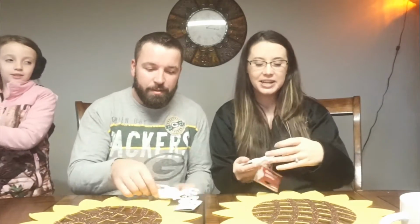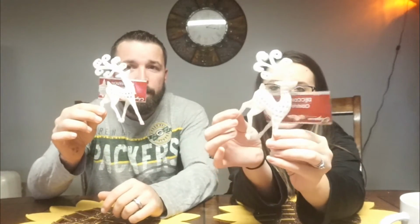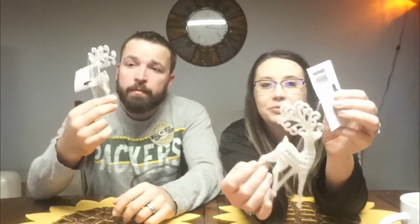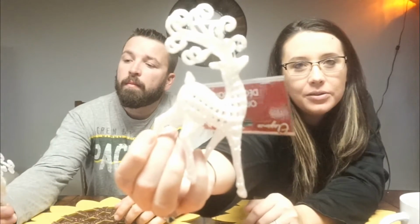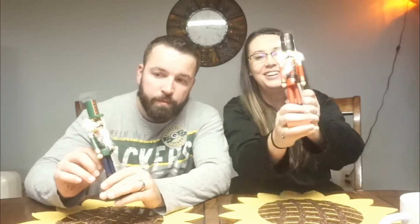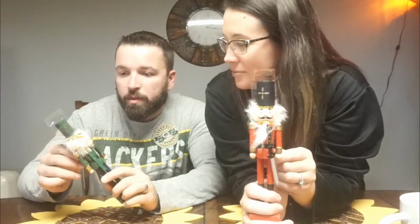And then I would say these have to be my favorite out of the Dollar Tree. So there are these deer ornaments. They're very crystal kind of looking from far away. I don't know if you can, there we go. I think it's focusing. Glittery. Yes, glittery. And then what color do you want? I want the green one. Merry Christmas. I want the red one because this one isn't working.